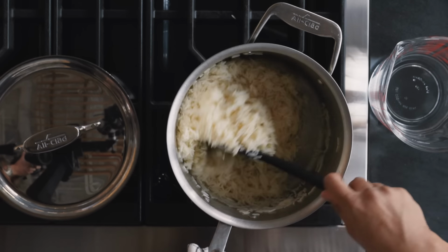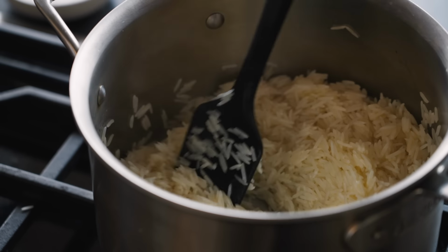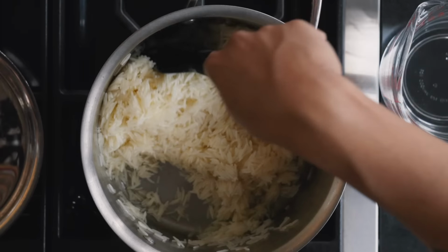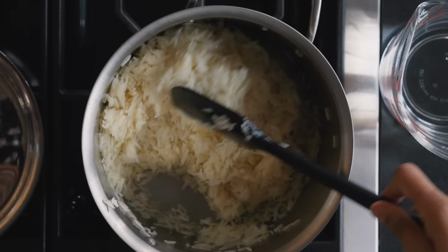I'm just gonna keep stirring and tossing, and we're listening to the sizzling, and we're also going for smell. So you wanna go until it smells slightly more nutty, almost like a popcorn vibe. It's gonna make it taste more aromatic, much more flavorful. And then most importantly, it deactivates a lot of those surface starches, which prevent it from getting too clumpy. So we end up with a really fluffy pilaf at the end. So this parching step, this is really what makes a pilaf a pilaf.